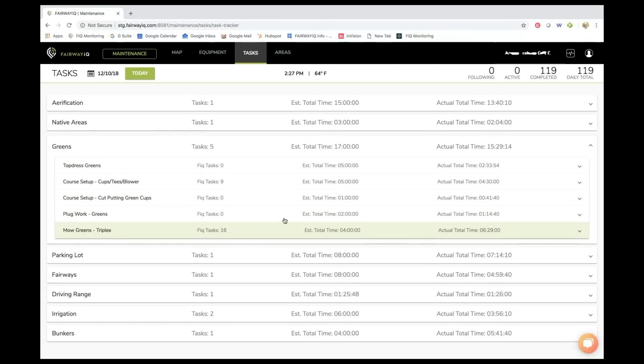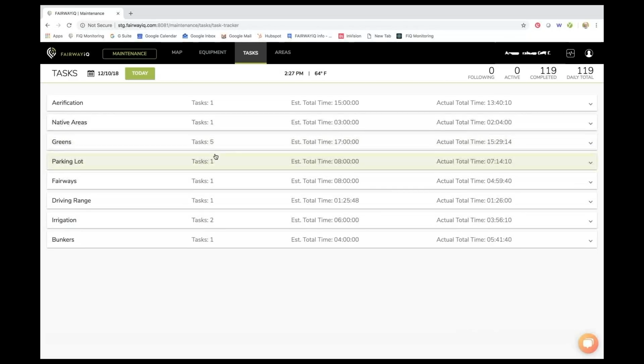So let's take an example here. In the category of greens, there are 5 tasks that were done on the same day that we were just using in the example that Jamie showed.